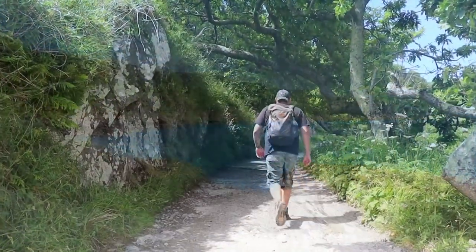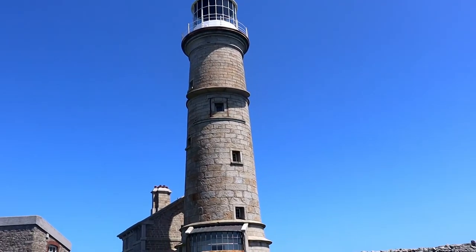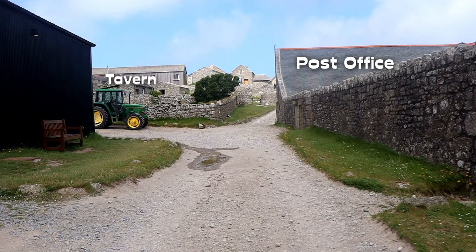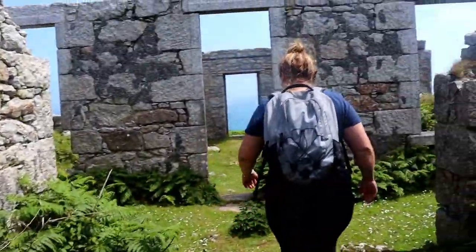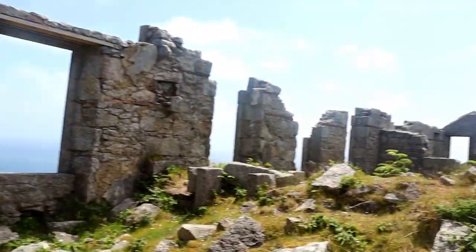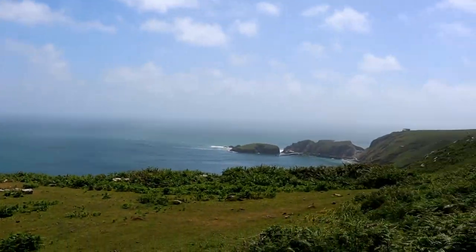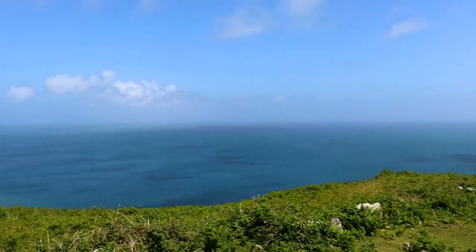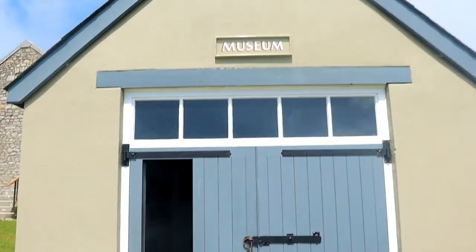The island is part of the National Trust and has very few facilities. It's home to 3 lighthouses, a church, a post office, a tavern, a convenience store, a museum, a campsite, and more, with a small population of just 28 people. There is a large generator which powers the tiny village, but electricity shuts off at midnight every night. There are also numerous holiday properties that you can stay in if you want to stay the night and you don't feel like camping. With all the history and everything that's gone on in Lundy, surprised they had room for the museum, if I'm honest with you. Let's have a look inside.